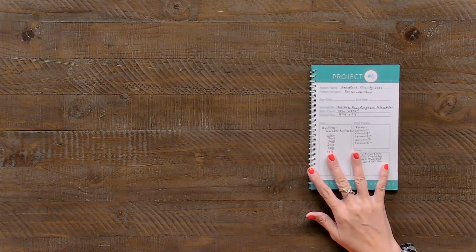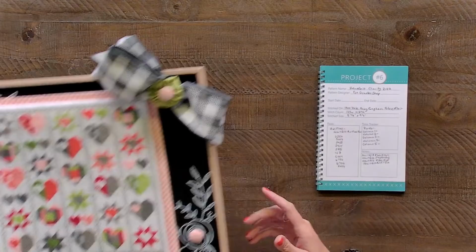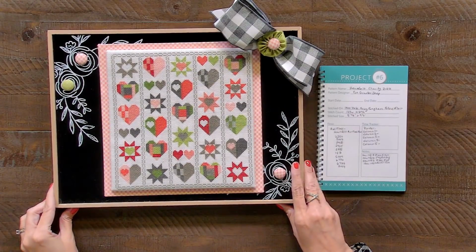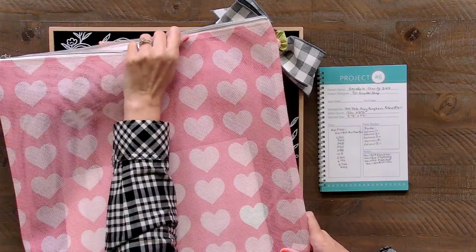Number 6 is the Heartfelt Charity 2022. This is an event we do every year to raise money for Make-A-Wish. We've currently raised over $24,000 for Make-A-Wish for 2022, so that's so awesome because that's almost 3 wishes. This is a completely free pattern by Fat Quarter Shop. I'm going to be having everything in my really big bag. So let's start with my bag.